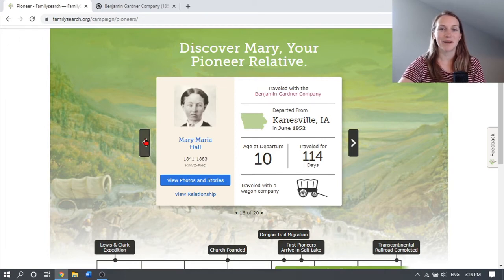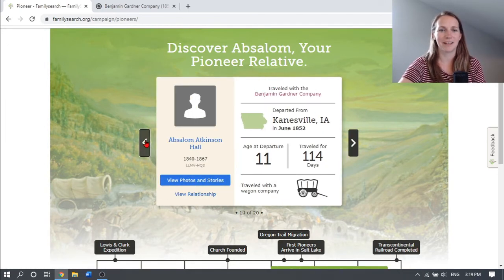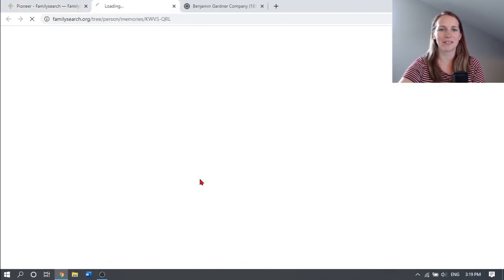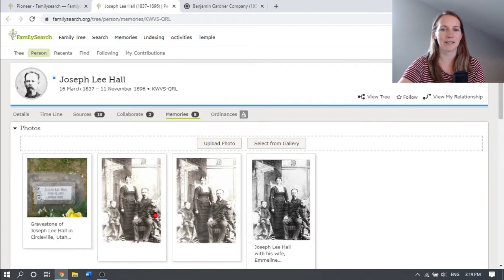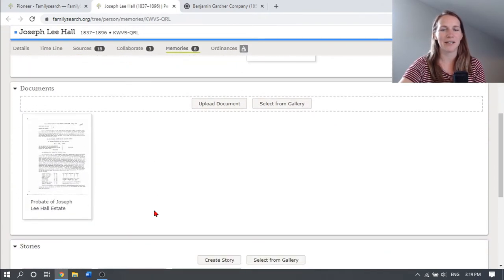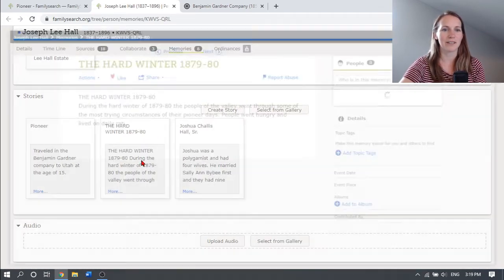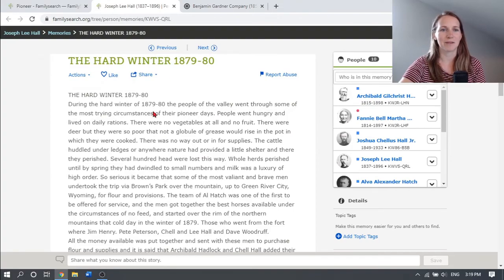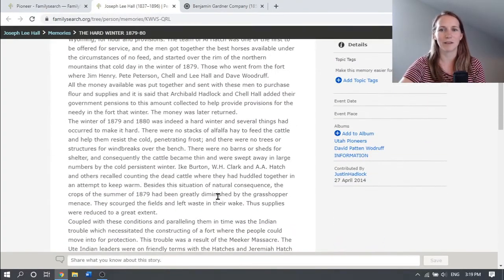Yeah, so you can just browse through those, learn about your pioneer ancestors. I really like looking at their pictures and viewing their stories. Sometimes your ancestors, especially Mormon pioneer ancestors, they tend to have a lot more information in FamilySearch than others. These ones have some stories. The hard winter, that was once they were in the Salt Lake Valley, but you can just learn a lot about them.